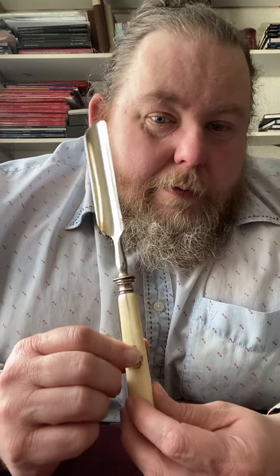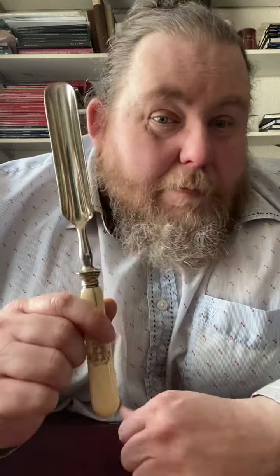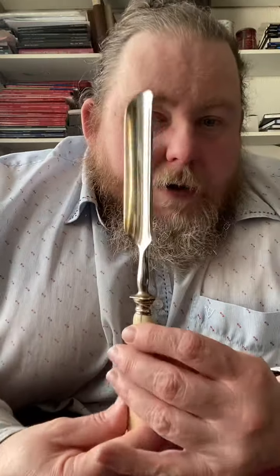This is something that came to me, again, just before the ban came in. And I didn't buy this for this. I bought a rare provincial marrow scoop, which I then sold, which was with this. The auctioneer had lotted them together. So basically, the thing I bought, I got this free. But this is a very unusual French marrow scoop.